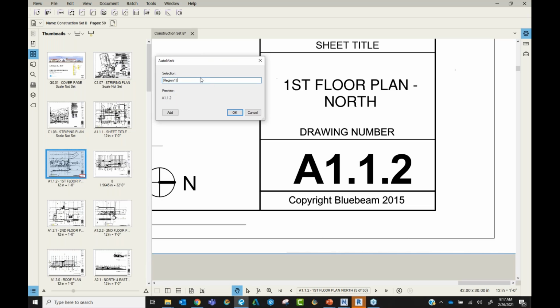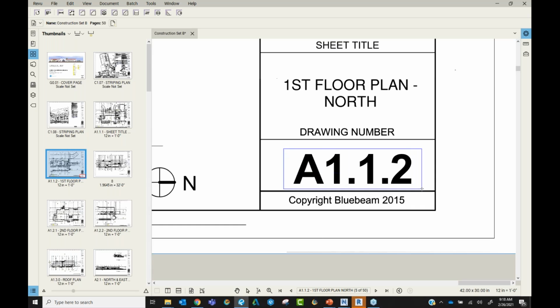And then, you know what? If I want to add my sheet name as well, oh, I just deleted part of it. Let's make sure I do this one again just to go through. Select. There we go.